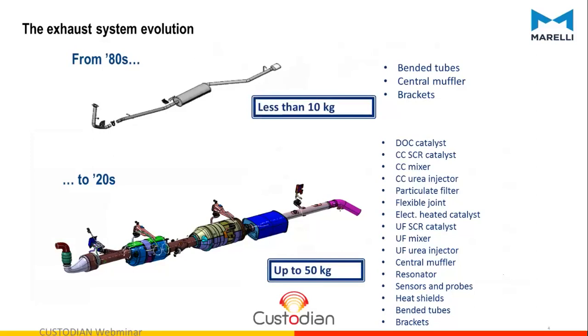So the mass of the exhaust system now is not negligible anymore, and car makers absolutely want to reduce it. It's a very important need to reduce the weight of the car and so also to reduce the weight of the exhaust. But since the complexity of such exhaust systems cannot be reduced, because all these subcomponents are absolutely necessary to match the regulation for the emissions, we must reduce the thickness of the materials involved in the construction of the system. And for this reason, laser beam welding becomes absolutely useful.